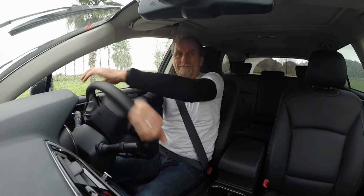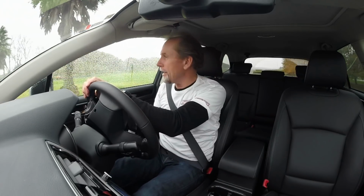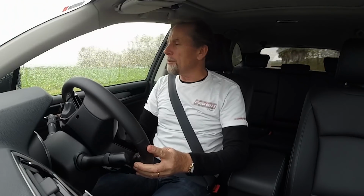But there's still no audible sonar, and I find that a real bind because you have to look forward at your camera when you're reversing and you don't get any audio cues from when you're approaching something nice and close. It just feels a bit tight actually. Come on Subaru, give us a sonar as well as just a camera on the rear.